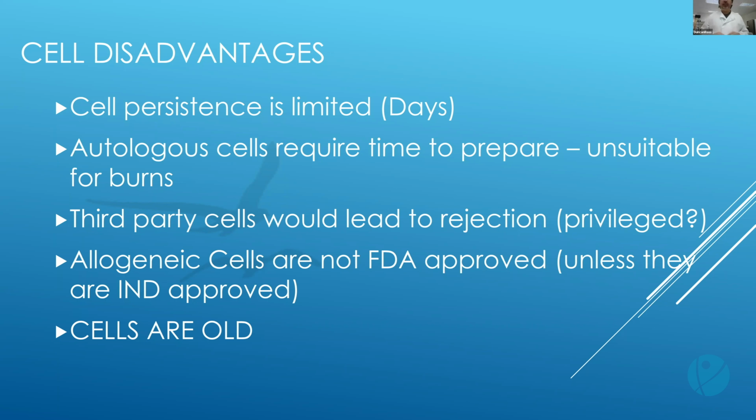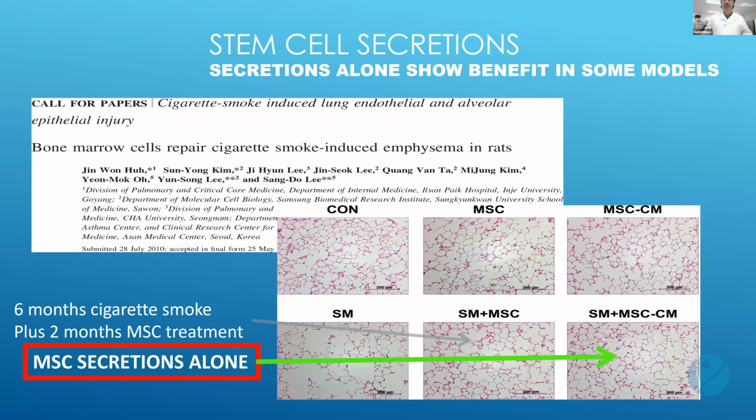And the real problem is that cells are old. If I get cells from a patient that's 50 years old, they're not making growth factors anymore. They're really kind of useless. And you may have seen this in your own attempts at regenerative medicine. So it had been shown that this complete medium that we're talking about, the supernatant, was able to work as well as MSCs in a model of emphysema and many other models. So this was starting to make me really believe in being able to just use the secretions of the cell, the exosomes.